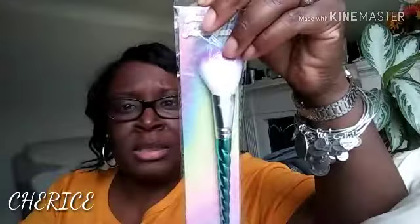And I saw this brush. I saw a couple ladies on here haul these brushes. So I got this brush here. I only got one. I should have got the other one. But I think it was like a little fan brush or something. So I got this. It looked like a unicorn. I guess that's what it's panned out to be.